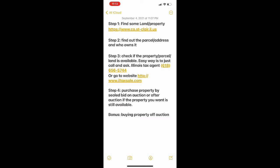So, disclaimer first: I am not any type of attorney. I'm not a real estate agent. I'm nobody special to be teaching you all this type of stuff, but I am a person that has purchased some property from the auction through doing these same steps. So I figure that I can at least show you all how to do this because ownership is very, very important, and I've learned that.